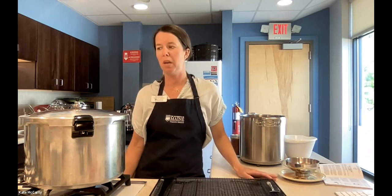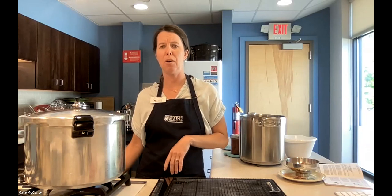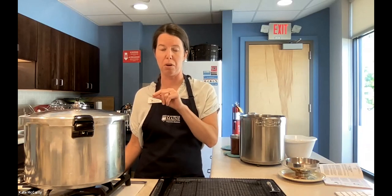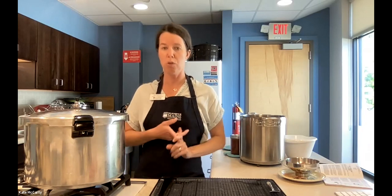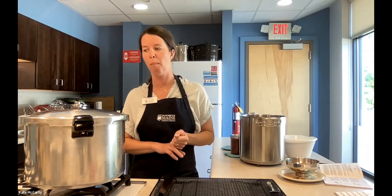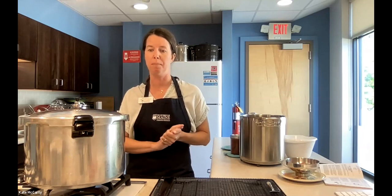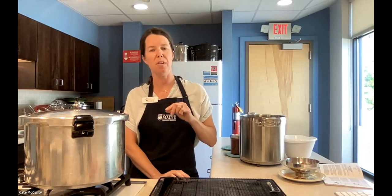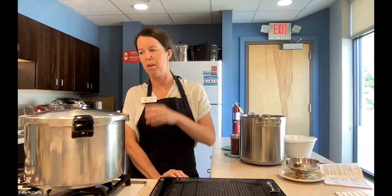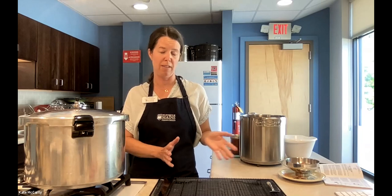The visual indicator that it's cool is this little lock. When your canner cools completely, the lock will drop. That tells you that it's cooled down to room temperature, there's no longer any pressure built inside the canner, and you are safe to remove the pressure regulator. So once you hear or see that little lock drop in this model, you take the pressure regulator off and you wait 10 more minutes.